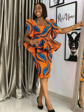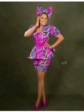This one is this particular peplum blouse, the sleeve is trending. In case you're looking for one style that is trending currently, that particular style, the sleeve is actually trending. Here is another matured, well-covered skirt and blouse.